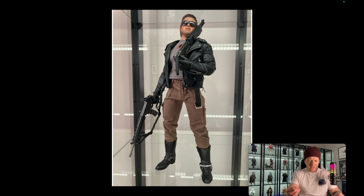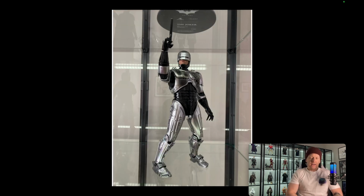The less I touch this jacket, the better, because I don't want it to start breaking and flaking. You can't have Terminator without RoboCop. I mean, come on. So this is the 1986 version. This is the version from the 1986 movie. This is the one that is die-cast. It comes with the chair.